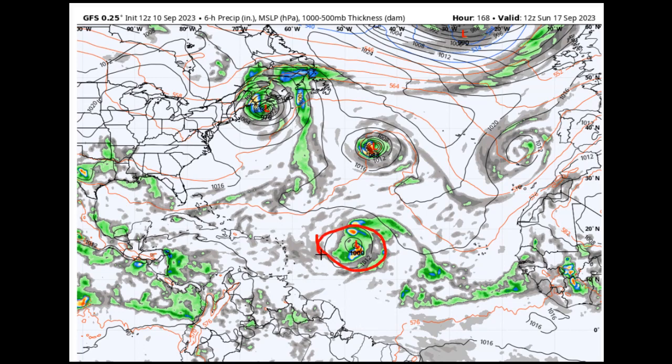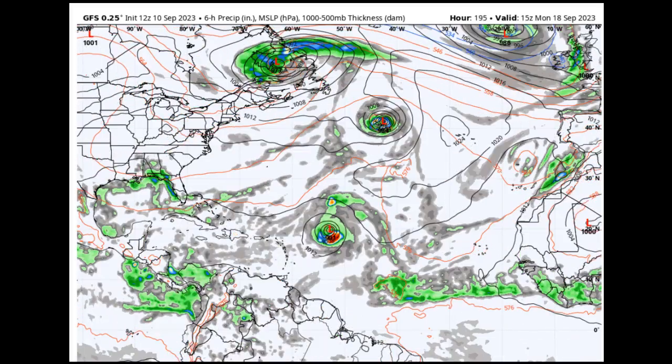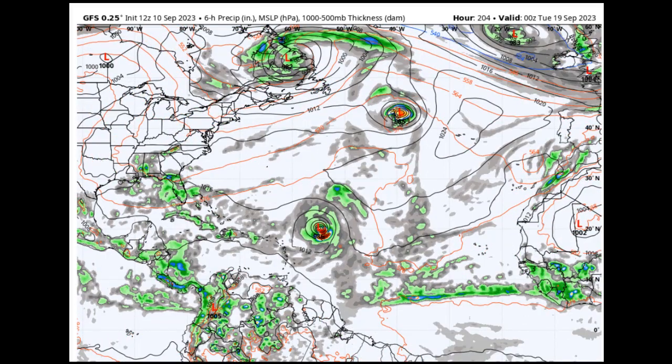What is that? There's actually a system that just came off of Africa. It's sitting out here now and has about a 40% chance of developing days 3 through 7. Look what the GFS does. This is a week from tomorrow.